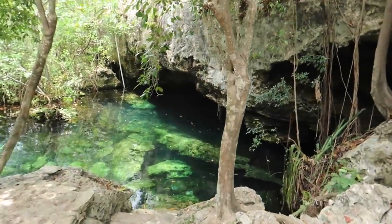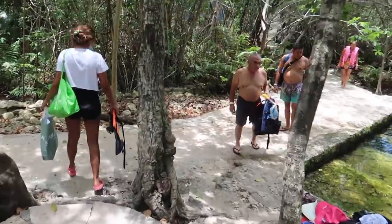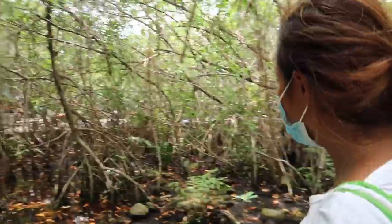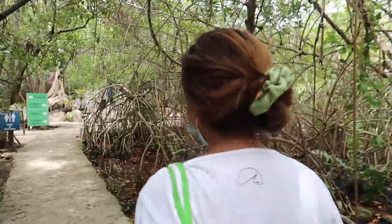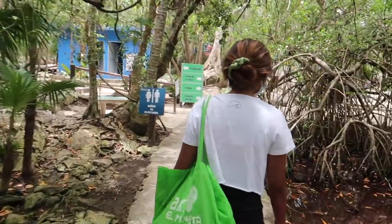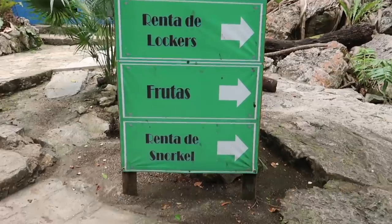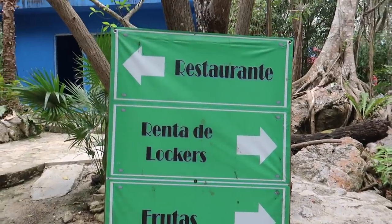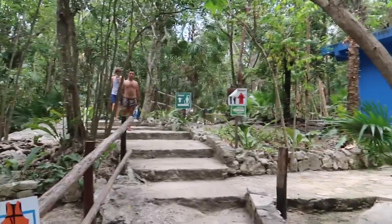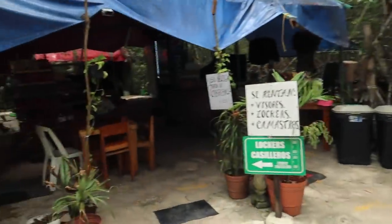Okay, here's one of them. Pretty cool, huh? We keep exploring. Mangroves is something that Ava also has in her country, the Philippines. It's nice to prevent tsunami. Rent snorkels, buy fruits, rent the locker room, or go to the restaurant. Okay, here's the big spot. So nice, and here's a little restaurant.